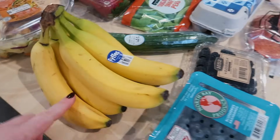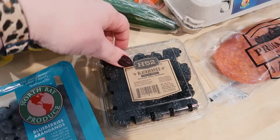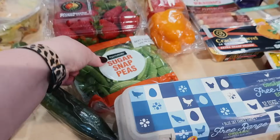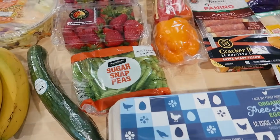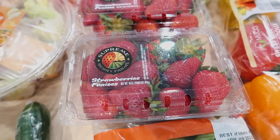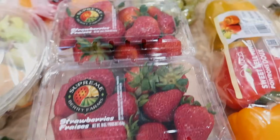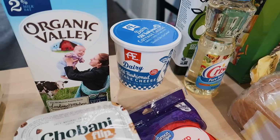I got some bananas, some blueberries. Kira asked for these. I also got some blackberries, one cucumber, some sugar snap peas. I'm probably gonna wash some of this up and do some veggie snacks for the fridge. I got two packages of strawberries. These are one pound each. They look pretty decent. I got some green grapes, some milk, because we're almost out of that, some cottage cheese.